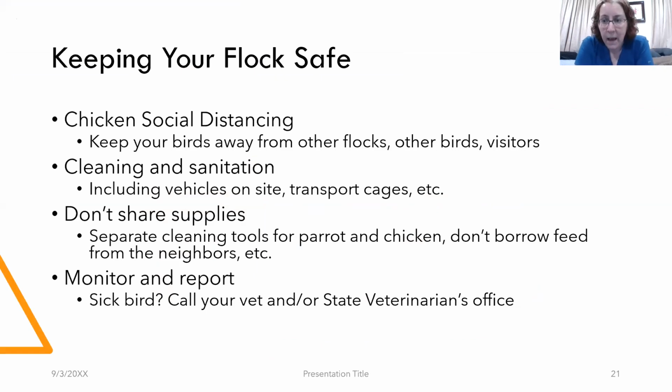So for the backyard flock, a lot of what I just listed is most appropriate with a large commercial flock. But even with the backyard flock, you still want to keep your birds away from other flocks. Don't chicken sit your neighbor's chickens in your coop. Maybe have someone else chicken sit for them. Don't be going to visit your neighbor's chickens every day and then coming back to your own birds. Any vehicles that are going from chicken place to chicken place need to get sanitized and cleaned.